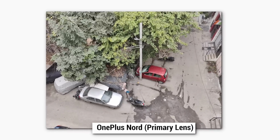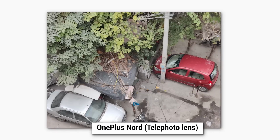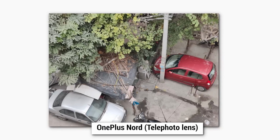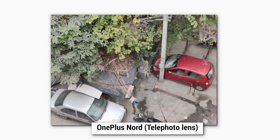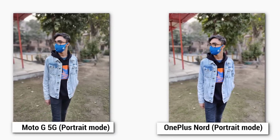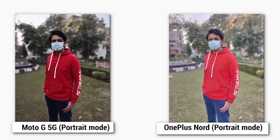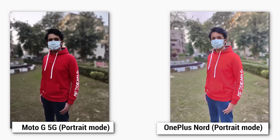By the way, the OnePlus Nord also comes with a telephoto lens that can do 2x optical zoom, and it offers a decent performance in terms of sharpness and detail. Both cameras manage to click good photos in portrait mode with a decent edge detection. However, it is the OnePlus that once again manages to click a much sharper image.